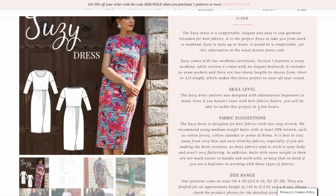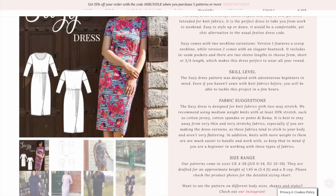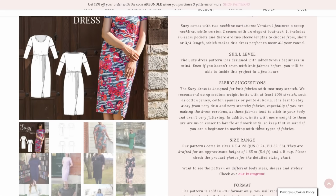Designed with adventurous beginners. Even if you haven't sewn with knits before, you will be able to tackle this in a few hours. I don't see why it isn't for beginners. The Susie dress is designed for knits with 2-way stretch, at least 20% stretch, cotton jersey, cotton spandex, ponte de Roma. And then same spiel about staying away from very thin, very stretchy fabrics. Knits with more weight to them are much easier to handle and work with, so keep that in mind if you're a beginner. Okay, and still with the B cup.